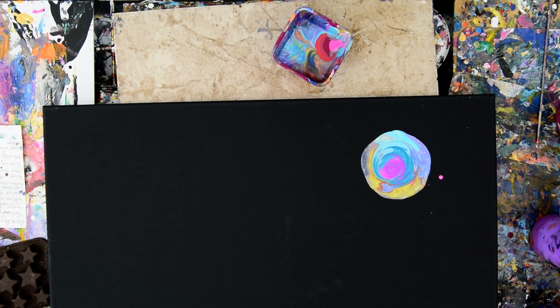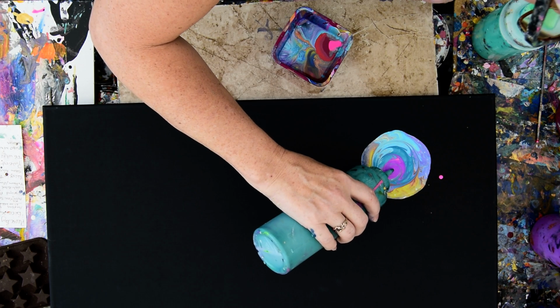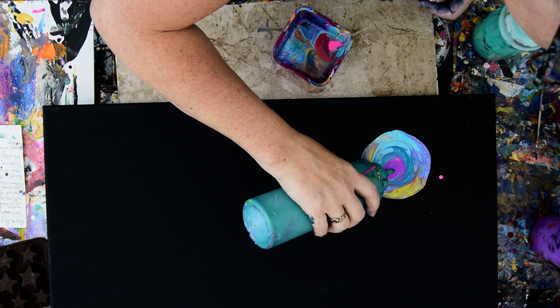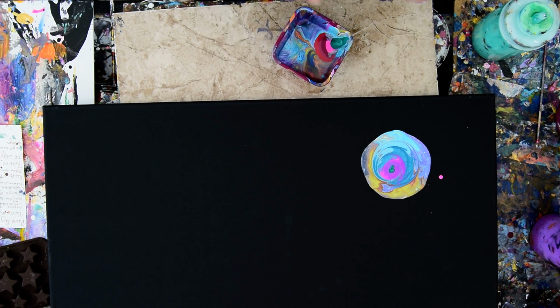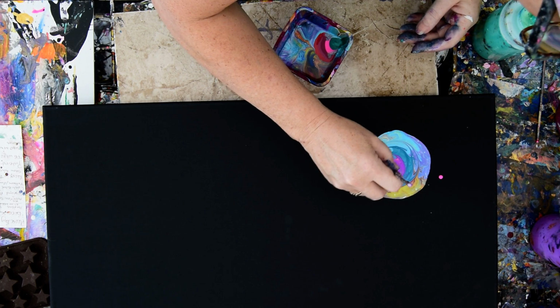So what else do I want in there? I want some green, and I didn't put it out here. Why not? It's a metallic. There it is. It's a metallic. It's so much better when you shake it because then you don't get Floetrol as your first drop. Yeah, that's pretty stunning. But I think it's going to get stirred in a little too.